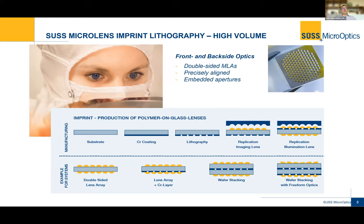One important process step we use at SÜSS MicroOptics for the automotive elements is imprint lithography. You can see below a sketch of how we do that. You take a glass substrate, you can do a chrome coating with lithography steps to have this aperture. And then, with specific stamps, you can do the imprinting on one or both sides of the glass plate. You can also see some typical examples of how this can be used.